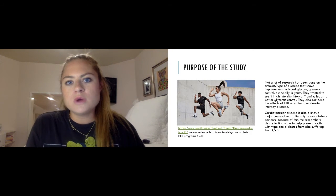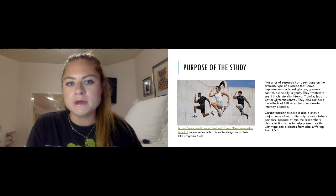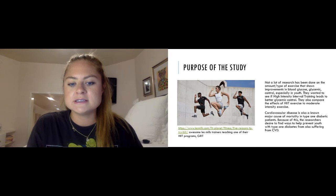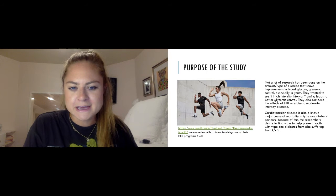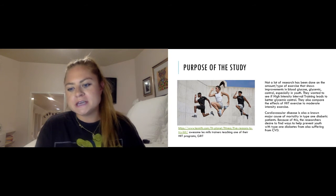They also know that cardiovascular disease is a really well-known major cause of mortality in type 1 diabetics, and anything that we can do to help people not have that and prevent it is great, and exercise is one of those things. That picture is some Les Mills trainers doing their GRIT HIT program.